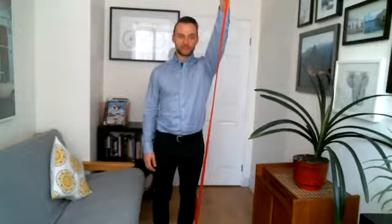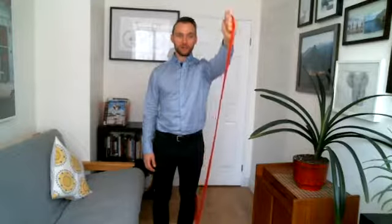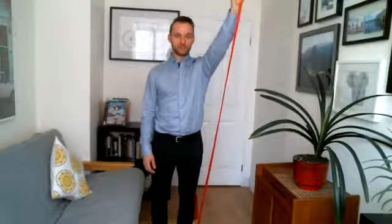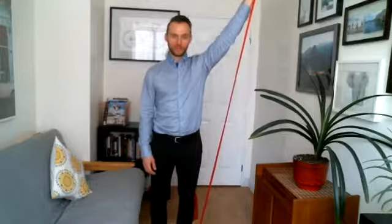Now with this one, what I recommend, and what the PDF that we've attached recommends, is that you do one of the exercises lifting straight up here, keeping the shoulder blade back and down. You do another one at about 45 degrees, and then another one out at about 70 degrees. And that's going to target the rotator cuff at different angles.